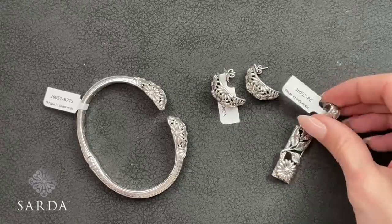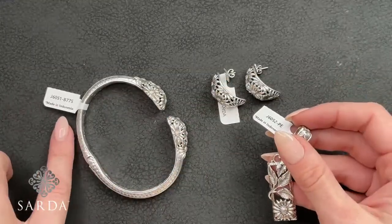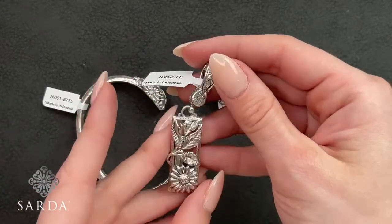All right. So, sorry, bracelet was J6051. Pendant is J6052.